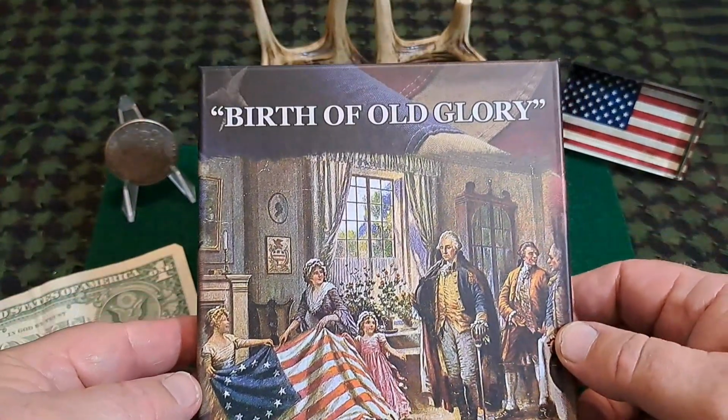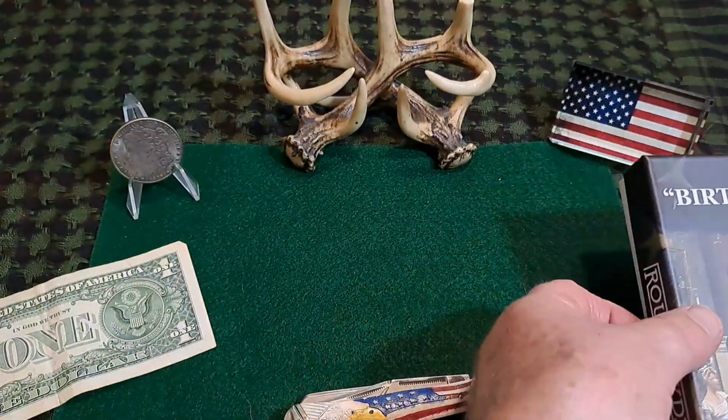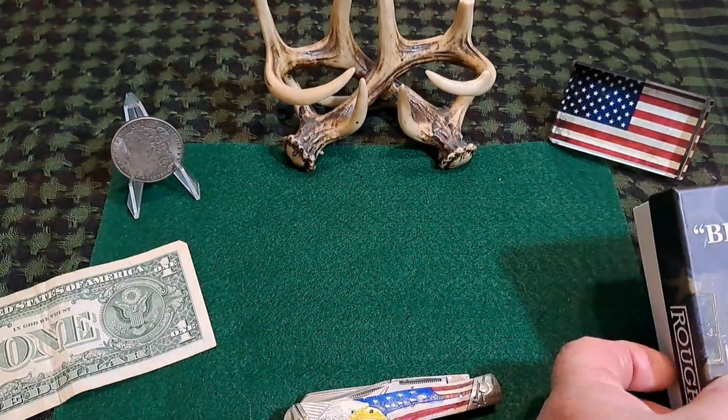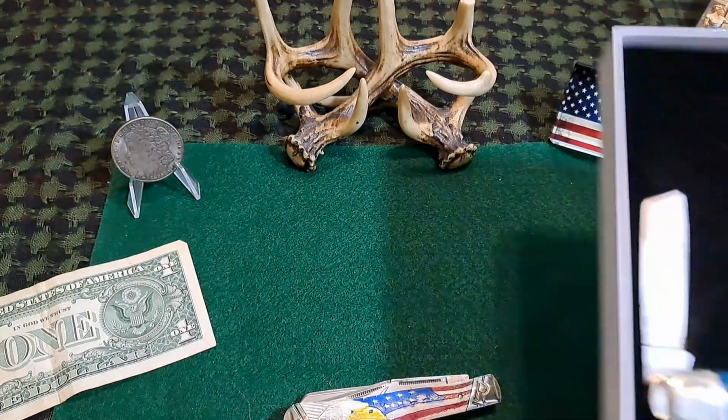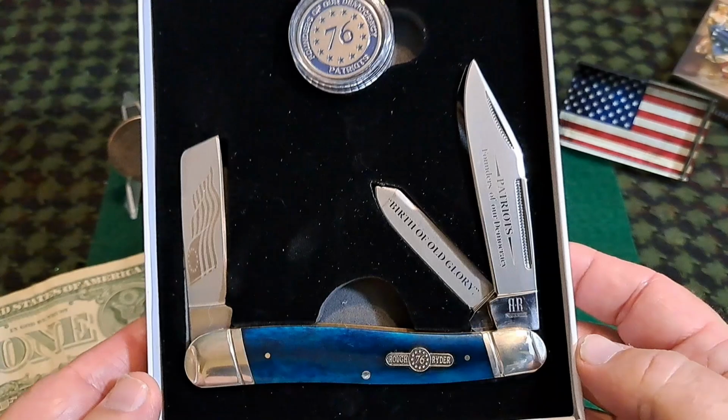I'm kind of into that stuff, so that's why I bought this. Let's take a look at it. This is not what I thought it was. And this is the knife right here.